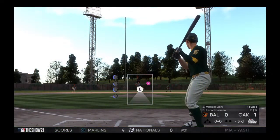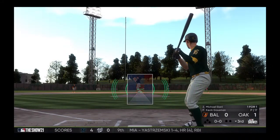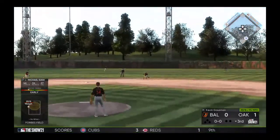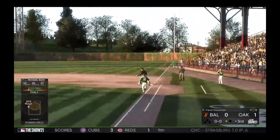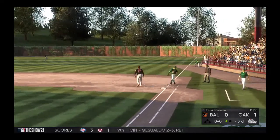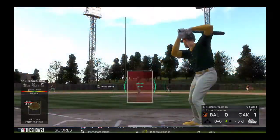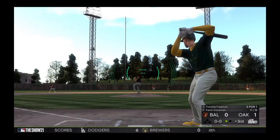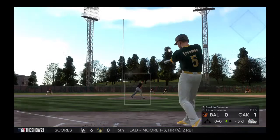Bottom of the third now, and at the plate will be the speedy outfielder Michael Ciani. The center fielder. Hit out towards second. Adore is there. Throws in time, and that's out number 1. So 1 out and nobody aboard, and that brings in Freddie Freeman. Comes set. Here's the 0-0 pitch.